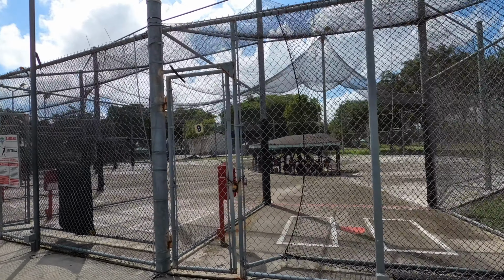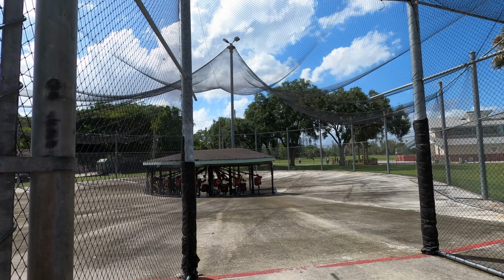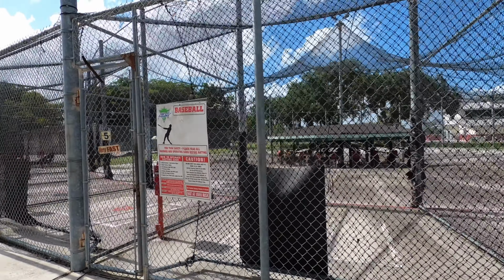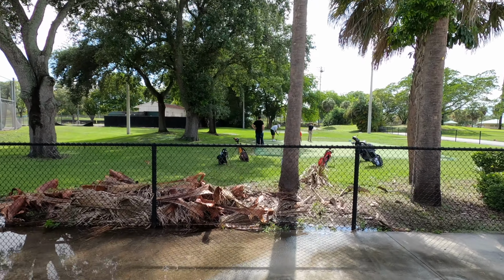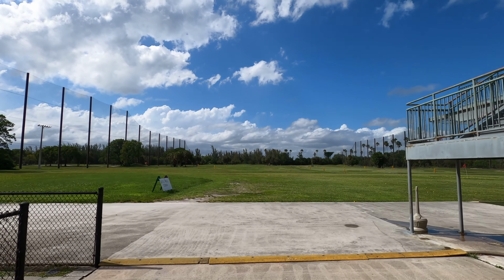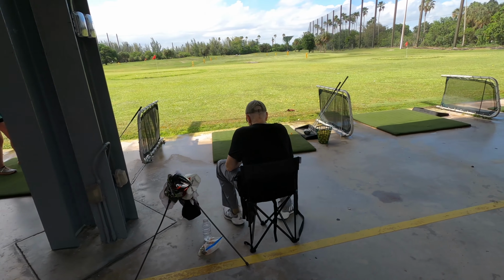You'll also notice they have some batting cages. These are a couple amenities that make this park stand head and shoulders above the vast majority of RV parks you'll find in the area. They also have a golf shop and a driving range, in addition to a putting range. So if you're an avid sports fan, you could tell right away that this park is going to be a great option for you. You can see there are plenty of places for you to work on your craft.